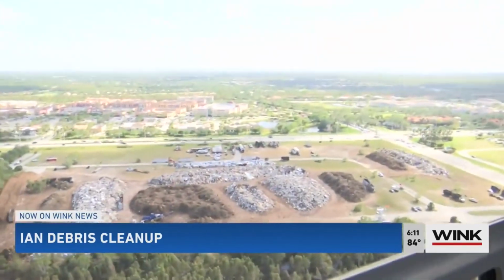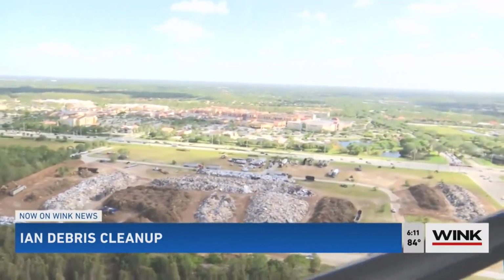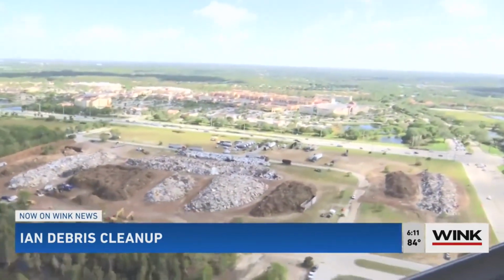There's a certain rhyme or reason to why each pile is in each position. You can see all the trucks, all the manpower that is required to make this operation work on a daily basis.